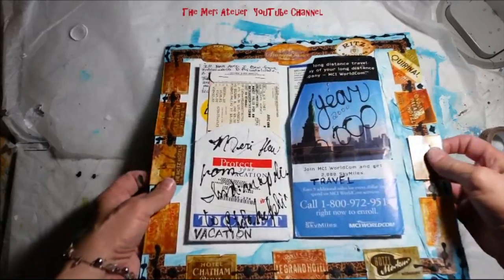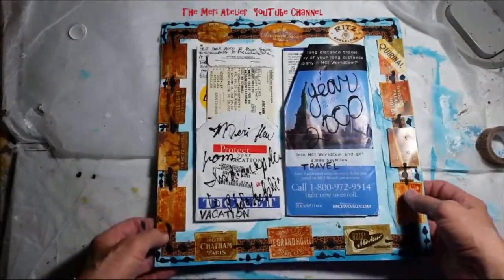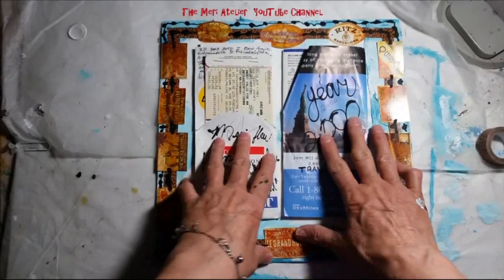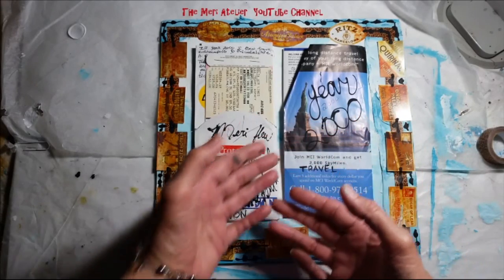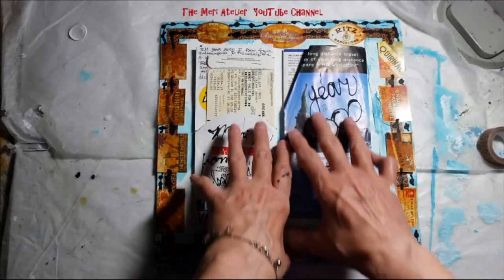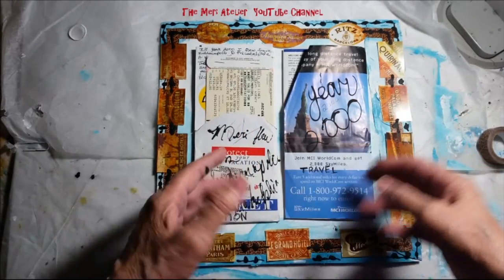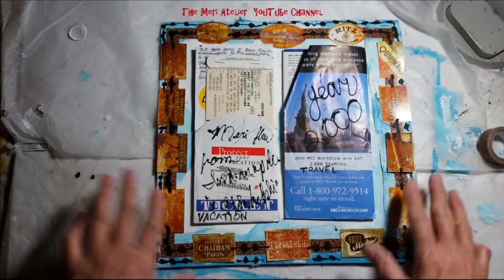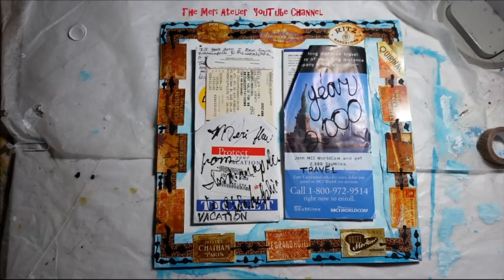This is my finished page. This is for the travel prompt at Joggles Art Adventures. Now this is more of a documentation, maybe even a scrapbooky page where I'm saving travel ephemera, saving travel documentation, and, well, saving my memory. But that's okay. This is an art journal. I can put what I want in here.